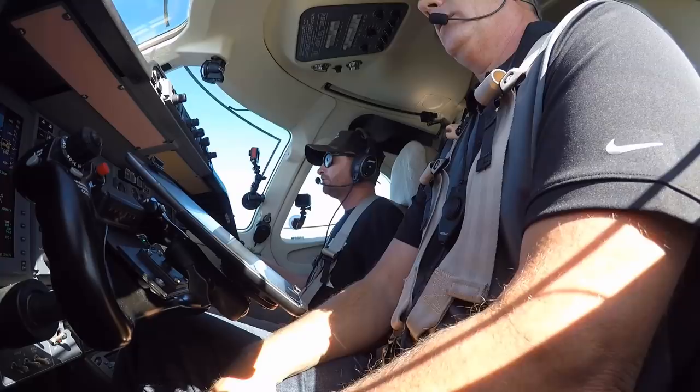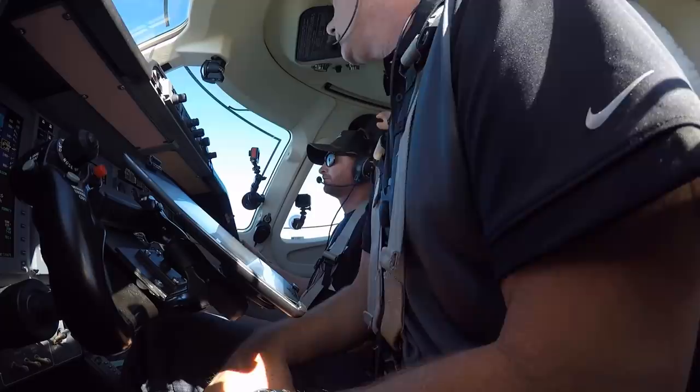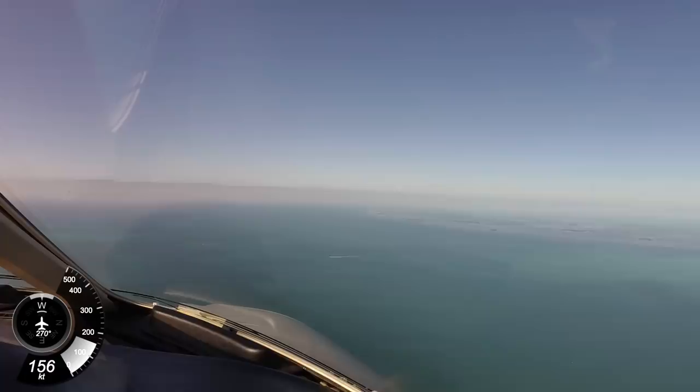So we've got to do a right 360. Gear handle down, lights out, three green, and we have one notch of flaps left. Got one right 360 approved. Speed looks good here. West Shoreline's where he wants us to turn our base here.